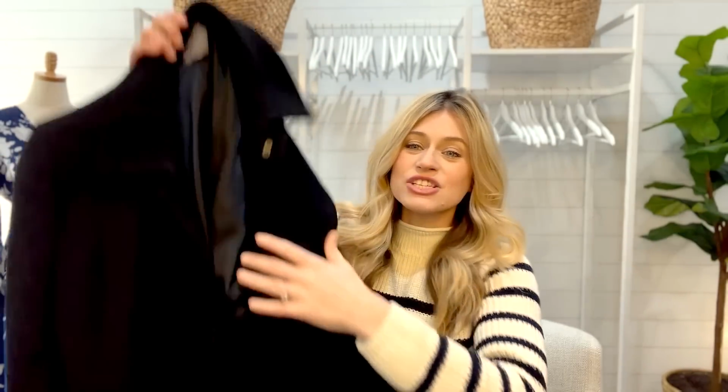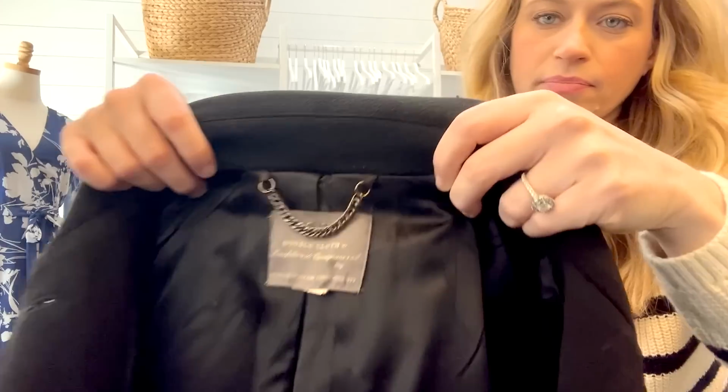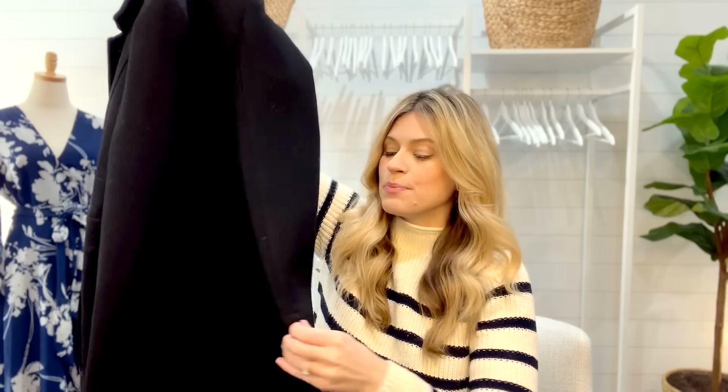All right, this next coat I picked up is actually an older J.Crew coat. This is the J.Crew double cloth. Now, these coats are like 10 to 15 years old, and they still sell for around $100. So I was thrilled to find this one. This one is a longer length. It's black. It's in excellent condition.